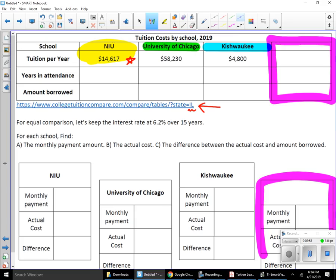Now keep in mind, when you look up tuition, it's only going to give you 1 year, or some websites will only give you 1 semester. So you'll have to actually do a bit of work to find the real cost of your loan. A normal bachelor's degree is 4 years. If we're talking Kish, a community college, or a trade school, you're probably looking at 2 years. Depending on what you want to do, your years in attendance could be 2, could be 4, maybe you're thinking a master's for 6 or more. So let me know, again, if you have a difficult circumstance for calculating years in tuition.